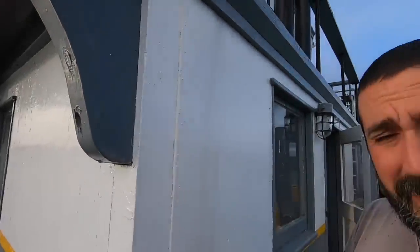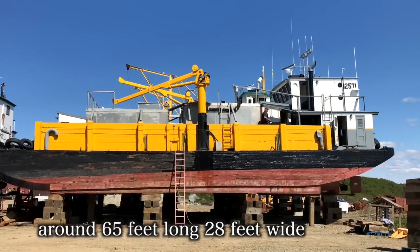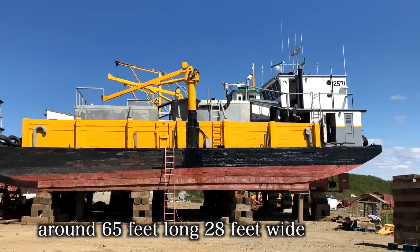So I'm gonna hop inside here, sit down, and bring you guys up to speed of how I ended up in the middle of this river here on this boat. Okay, so the name of this boat is the Penguin. It is an old World War II scow, which is a flat-bottom wooden boat, and it has been used for salmon tendering here in Bristol Bay for quite a few years after it was retired from the war.